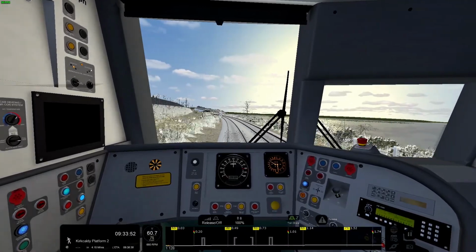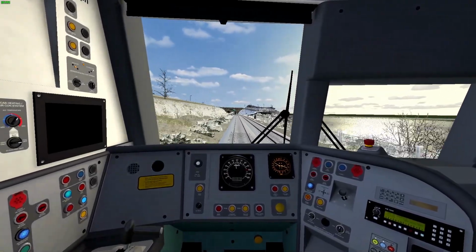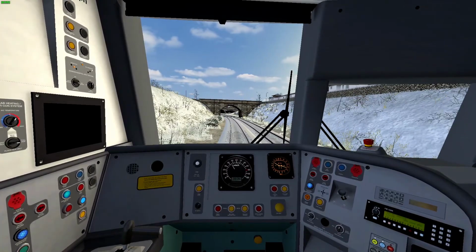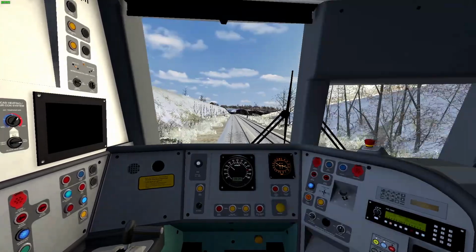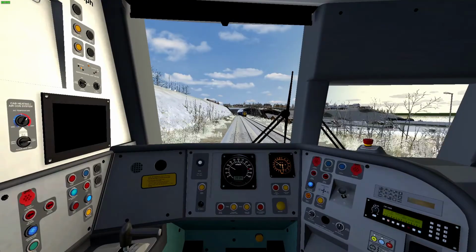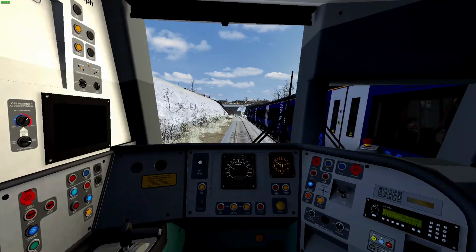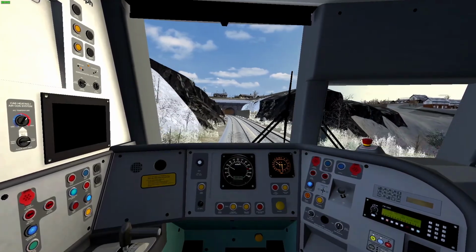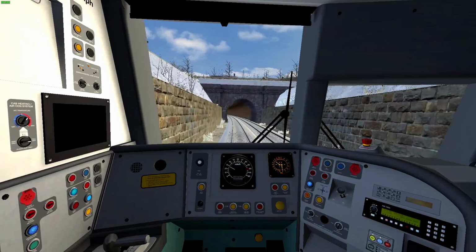So 65, 30, 45, 65, 35. Just under 30. 1 Zulu 08 to Edinburgh. Every time a train passes, it just says a DMU, it didn't say what it was. Yeah, sorry about the frame rate, because I can't really control it.